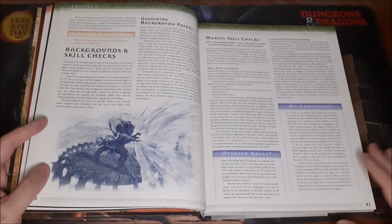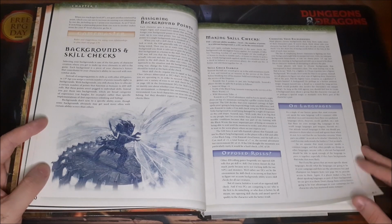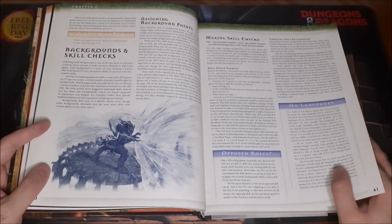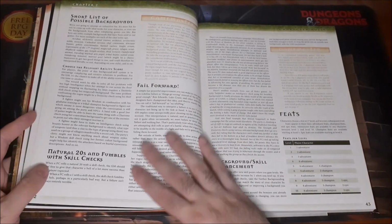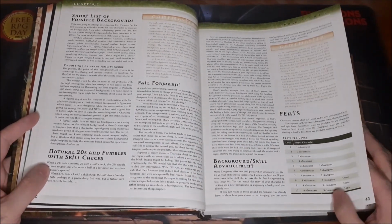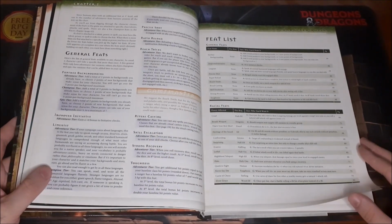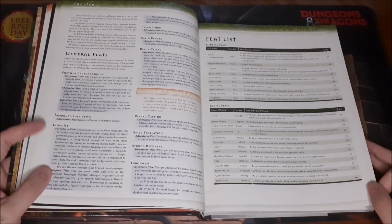So again, it's a really interesting system, and it makes your backgrounds feel a little bit more important because you use those to build your skill proficiencies around. Like I said, these are very, very early impressions. This isn't a full review or anything yet.